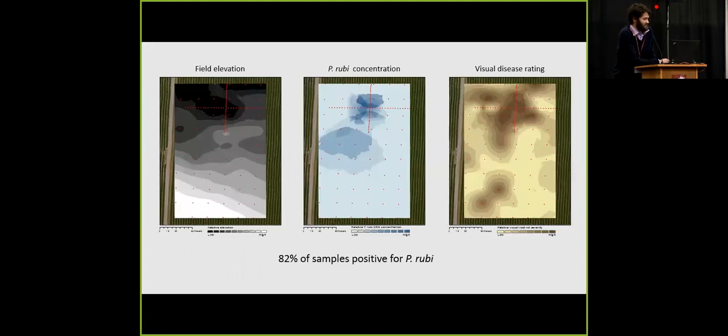To help visualize this data, we made some maps. This first map here is indicating field elevation. So the lighter areas are higher areas of the field. The darker areas are lower areas. And for the next one, the lighter areas indicate lower P. rubi concentration, where darker areas represent higher. And in this picture, it's important to note that these outer areas all look like they're very similar, but due to the wide range of concentrations, those areas all got grouped together and washed out in their differences.